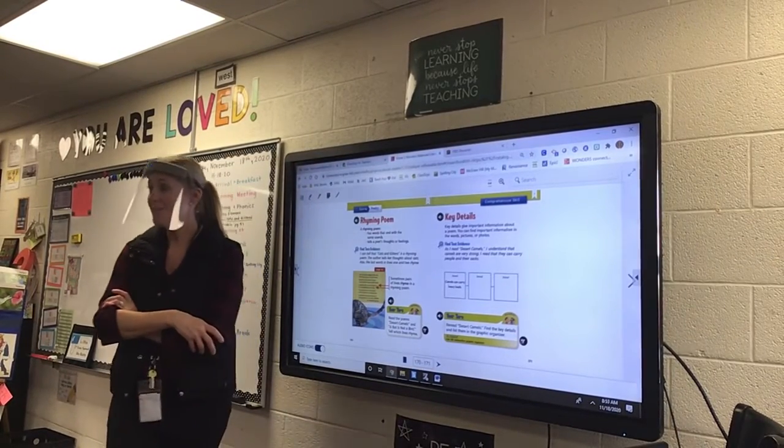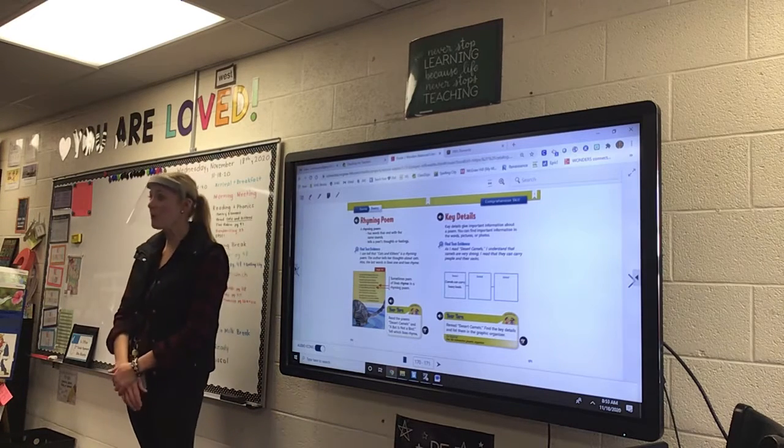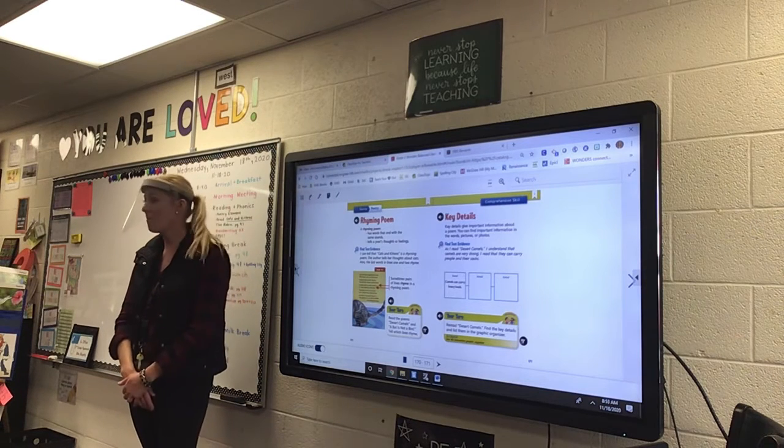We are going to read some poems. When we're reading these poems, there are some elements that we're going to be looking for. The first element is on page 170.